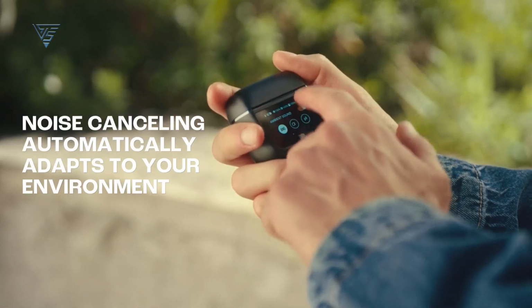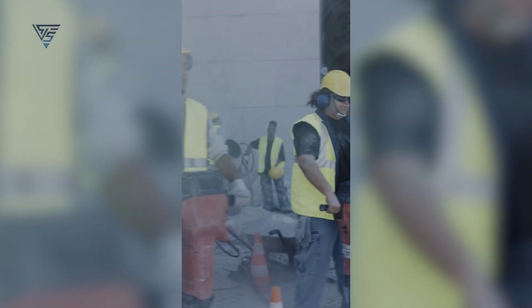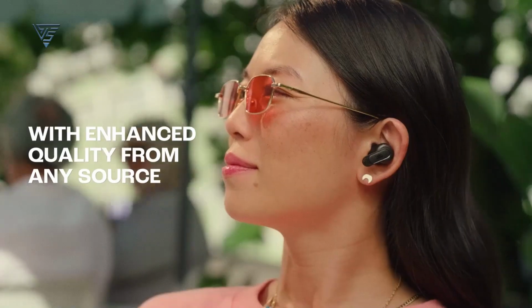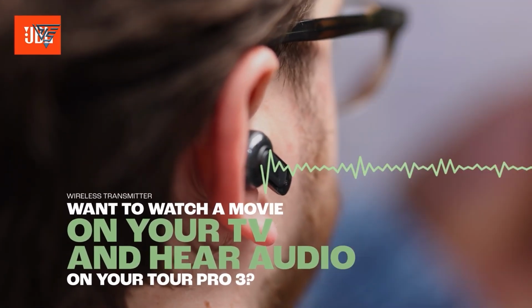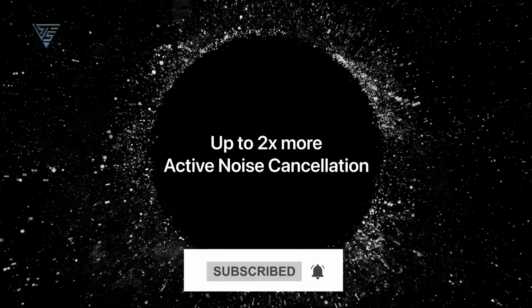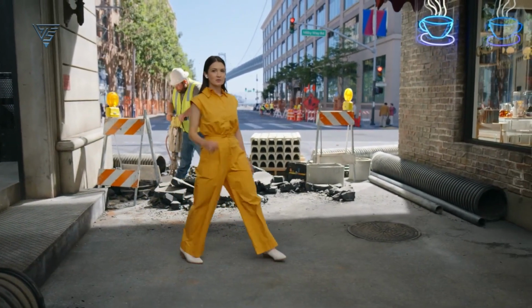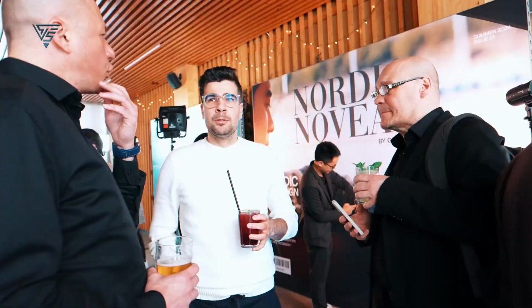Both models excel in noise cancellation. The JBL Tour Pro 3 brings adaptive noise cancelling, which adjusts to your environment for optimal performance. Whether you're on a busy street or in a quiet office, these earbuds have you covered. JBL also offers spatial audio with head tracking, which enhances the experience when watching movies or listening to spatial audio tracks. The AirPods Pro 2 take noise cancellation to another level, often considered the gold standard in the industry. Apple's transparency mode allows you to stay aware of your surroundings without pulling out your earbuds, making them perfect for urban settings or casual conversations.